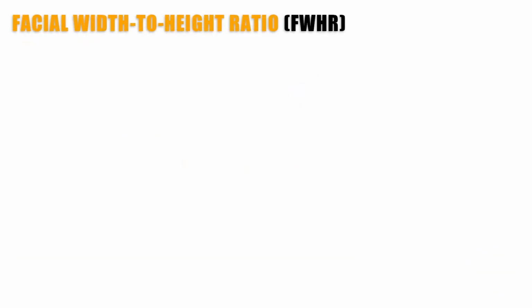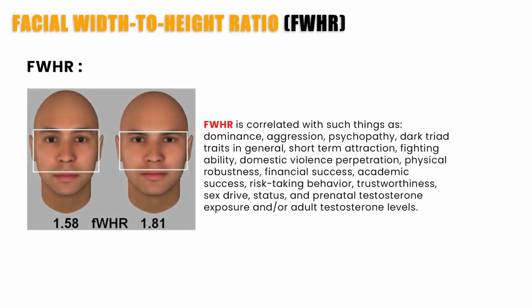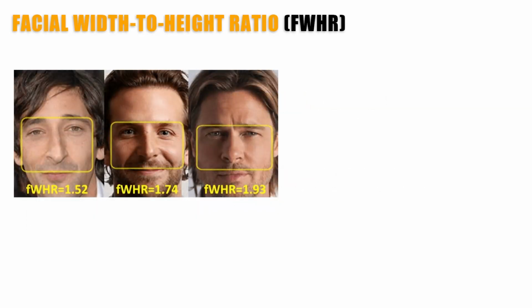First, for the facial width to height ratio or FWHR, the ideal range can be between 1.8 to 2. The facial width to height ratio measures the zygomatic width, cheekbone to cheekbone, divided by the upper facial height, upper lip to the top of the eyelids. A higher FWHR is often associated with masculinity, dominance and better mating prospects.